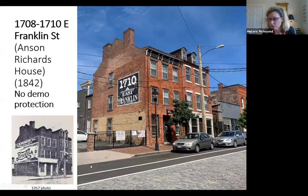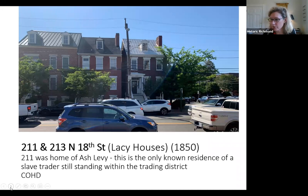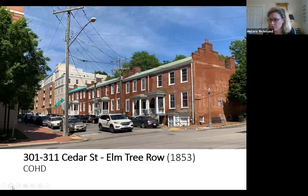The Anson Richards House, just a block away as the crow flies, is not in a historic district. There are no demolition protections. It is a wonderful 1842 set of buildings that were recently adaptively rehabilitated into apartments. These buildings are just within a City Old and Historic District on 18th Street, just a stone's throw away from the Adam Craig House. This home was the home of Ash Levy, and that's the only known surviving residence of a slave trader within the slave trading district.